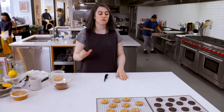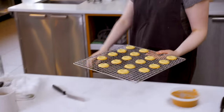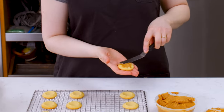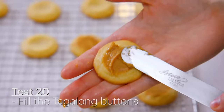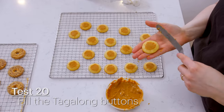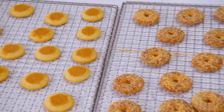The last thing I want to do before I move on to the chocolate stage is fill the Tagalongs. This process should be a lot faster, hopefully. This is just a matter of scraping and spreading this filling onto the cookie. All right, look at my Girl Scout cookies. Now time for my least favorite part.